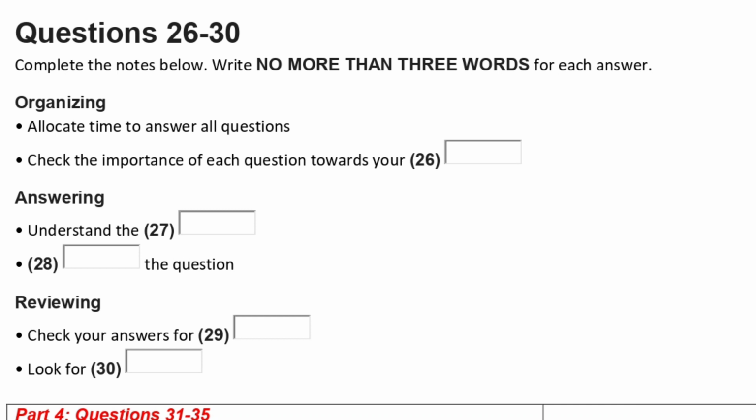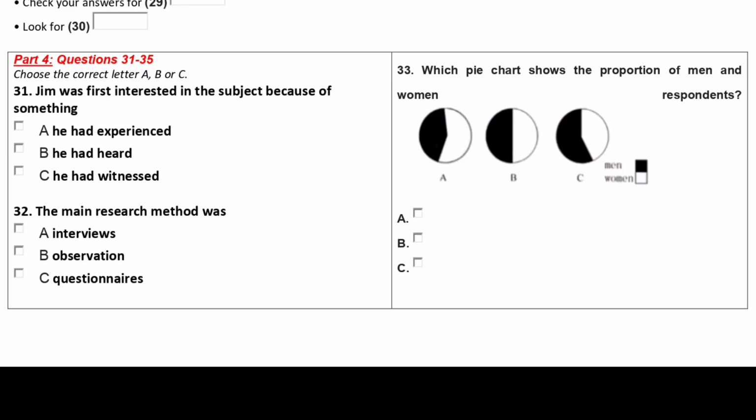This is the end of section 3. You now have half a minute to check your answers. Now turn to section 4. Section 4. You are going to hear a talk given by Jim Allen. He is going to share some of his findings of his research. Now you have some time to look at questions 31 to 40. Now, listen carefully and answer questions 31 to 40.